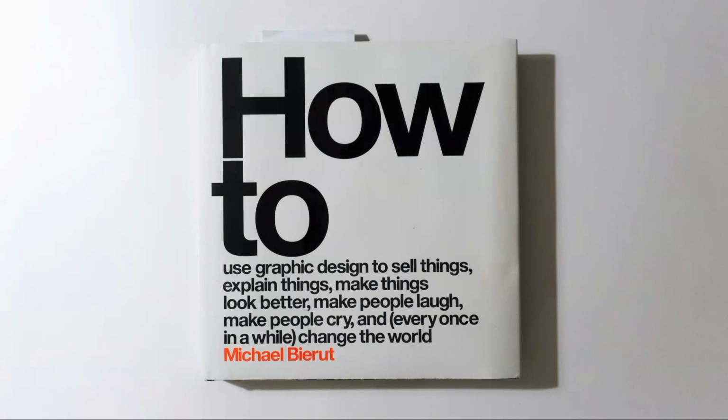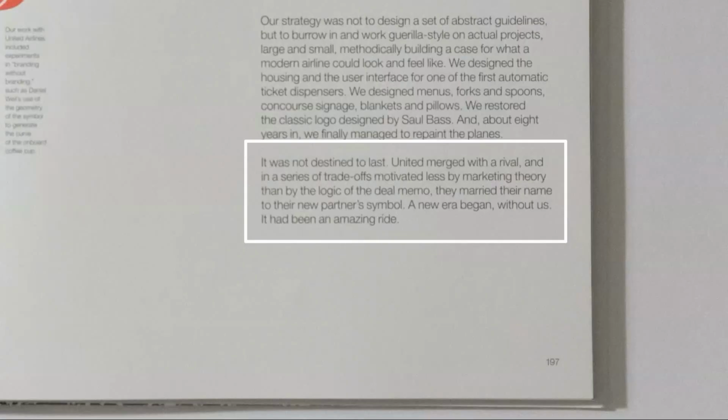But teeing up the why United, even in the last paragraph of his book, on the opening page, it quite honestly says, it was not destined to last. United merged with a rival, and in a series of trade-offs motivated less by marketing theory than by the logic of the deal memo, they married their name to their new partner's symbol. A new era began without us. It had been an amazing ride. So that's kind of that admission that United was walking away from this heritage of design legacy that they had.